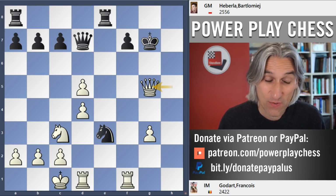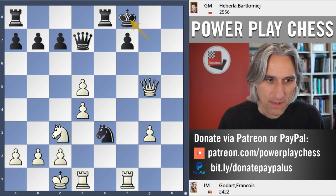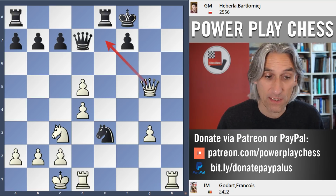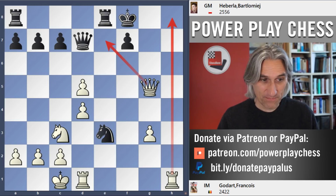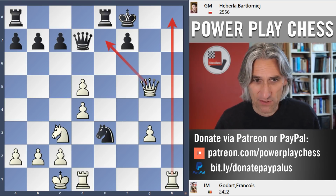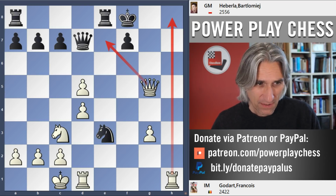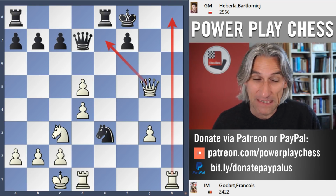Okay, queen g5 check. The king goes back. And rook h1. So it's really nice that the queen covers the escape square, and then rook h8 will be mate on the next turn. Beautiful game. And we have international master from Belgium, Francois Godart, who's caught out his grandmaster opponent. That's what can happen with the King's Gambit.